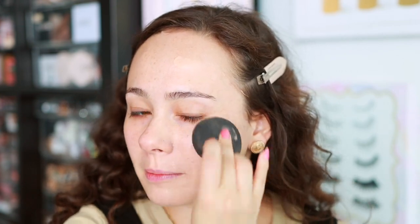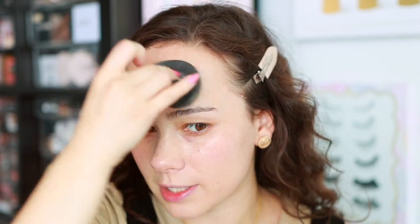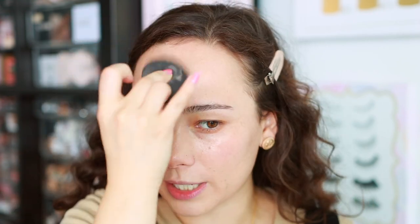So I'm gonna use my Beautyblender and we're gonna blend this out. So you can see I don't get too much coverage. You can see all of my freckles underneath, but I think it gives a really pretty glow. And honestly, it does remind me a lot of the Rare Beauty, which is why I wanted to test them side by side. I feel like the Rare Beauty though is a bit thicker. Something about this is a little bit more lightweight.